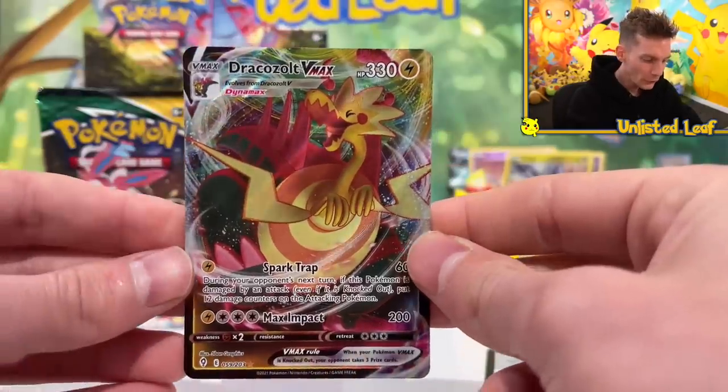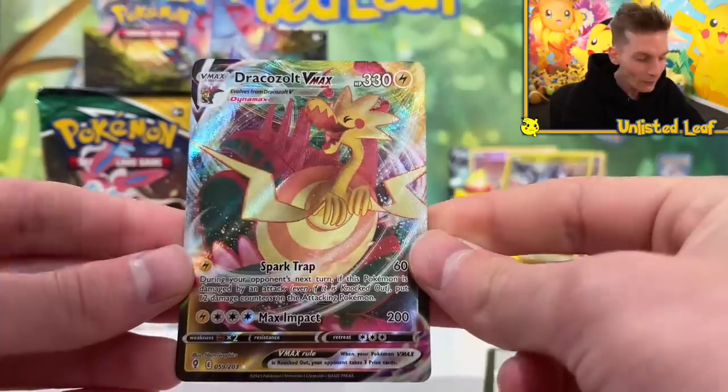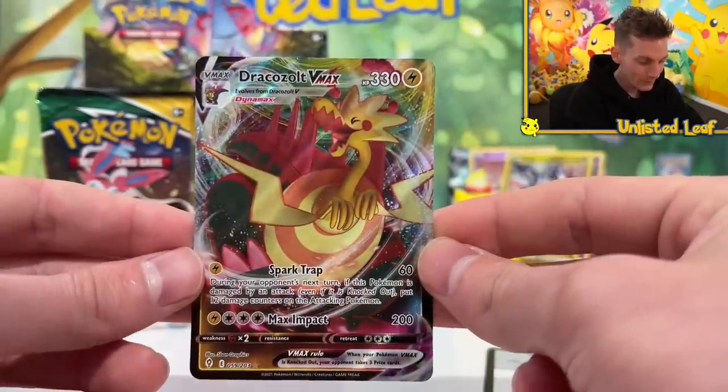So what are your thoughts? I think it's fine. VMAX is definitely like, they've given him a bit of love, but not all the love. So I'll take a VMAX of Dracozolt right here. Look at that texture. I'm loving it. Dude, this is sick.